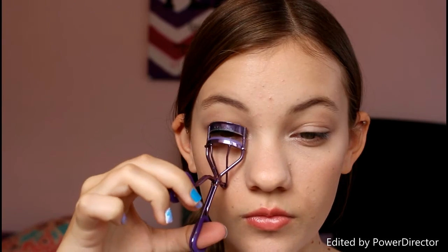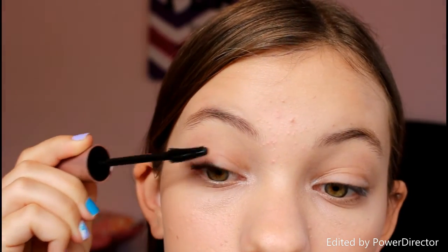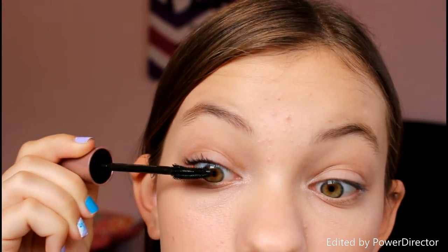Okay, so now I'm going to curl my lashes and use my favorite mascara, Maybelline Lash Sensational. And you can see the difference right here. It's just so good looking. Oh my gosh, I love it. So then I went ahead and did the other brow and more mascara on the other eye. Now that is my NYX Wonder Pencil. You can see a little bit of difference, but in person it's a lot.